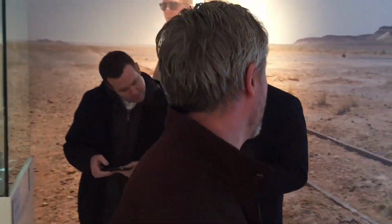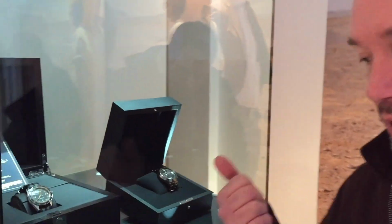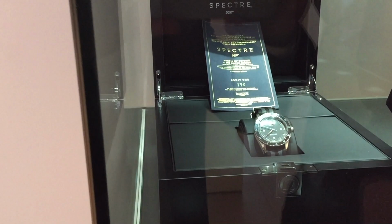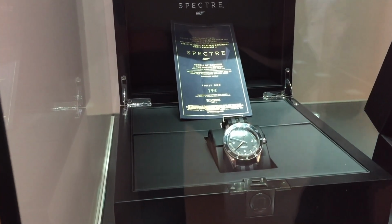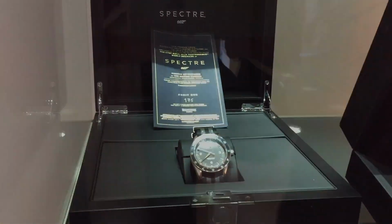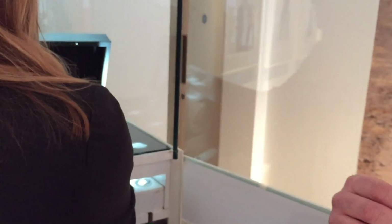If you come around here, we have this particular watch, which was the one that was personally given by the production crew, by Barbara Broccoli and by Michael G. Wilson to Jesper Christensen as a present. This has got an engraving on the back dedicated to him. Okay, we can have a quick look at Dave Bautista's watch, the Dorado one.